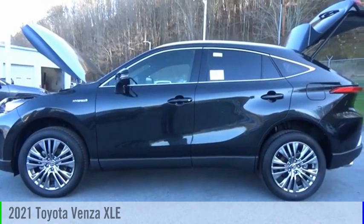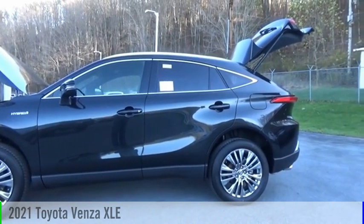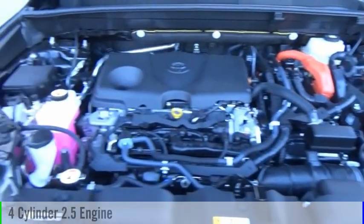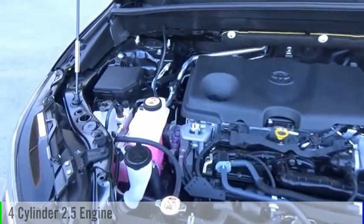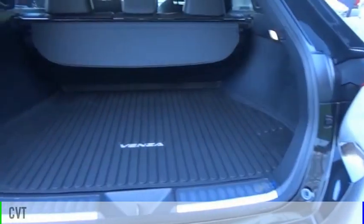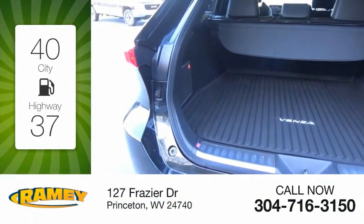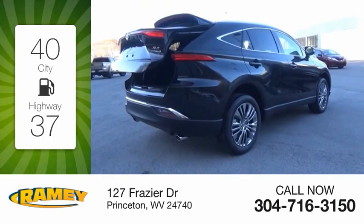Take a ride in the 2021 Venza. This vehicle is powered by an all-wheel drive, 4-cylinder, 2.5-liter engine and comes with a continuously variable transmission. Great fuel efficiency saves you money by requiring fewer trips to the gas station.